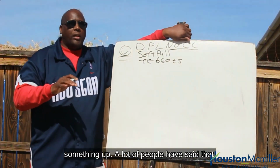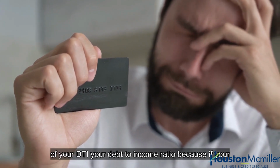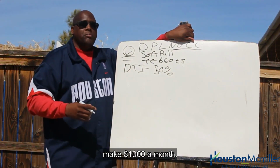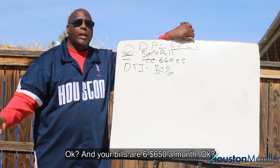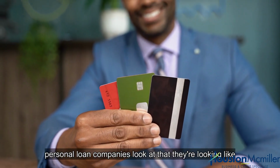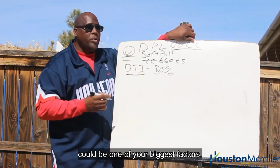Now, I want to clear something up. A lot of people have said that, well, I've been denied for personal loans, and they don't understand why. It could be because of your DTI, your debt to income ratio. Because if your debt to income ratio is over 50%, that means that if you make $1,000 a month, okay, and your bills are $650 a month, you have a very high debt to income ratio. You have a 65% debt to income ratio, okay? So when the credit card companies look at that, or personal loan companies look at that, they're looking like, well, it's going to be harder for them to pay back the loan. So you have to understand that your debt to income ratio could be one of your biggest factors.